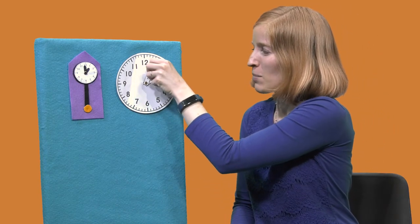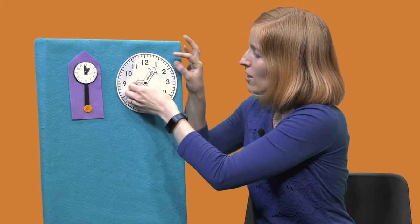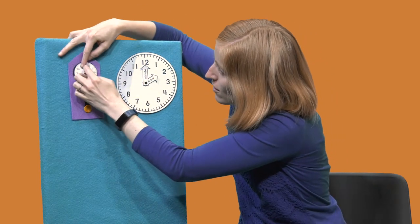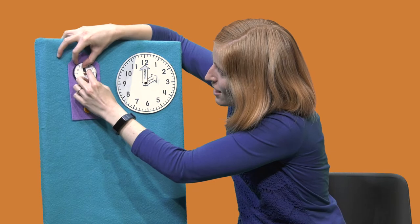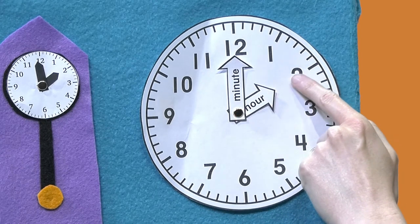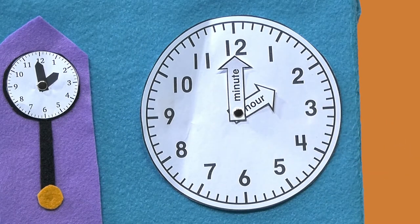Okay, now time is passing, the minutes go around, and now, oh, my hands don't want to work. Here we go, okay. Now what time is it? The minute hand is pointing to the 12 still, so we know it's right on the hour, and the hour hand is pointing to the 2, so it's 2 o'clock. Okay, ready? Get your tick tock. Tick tock, tick tock, I'm a little cuckoo clock. Tick tock, tick tock, stop. What time is it? It's 2 o'clock. How many cuckoos? Cuckoo, cuckoo.